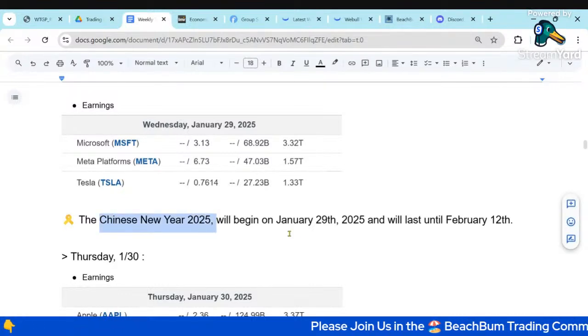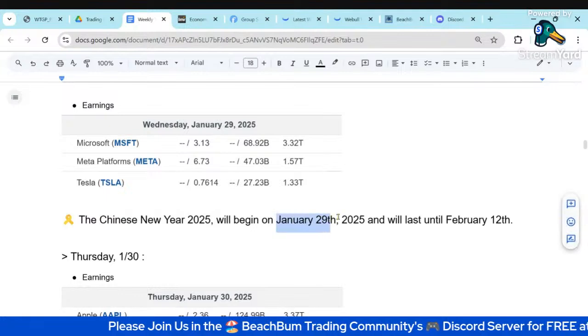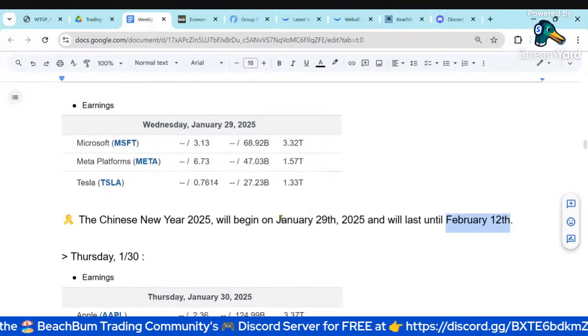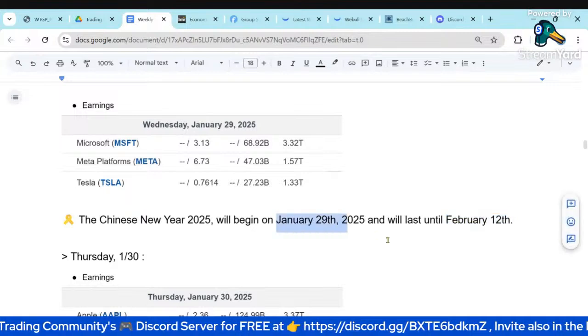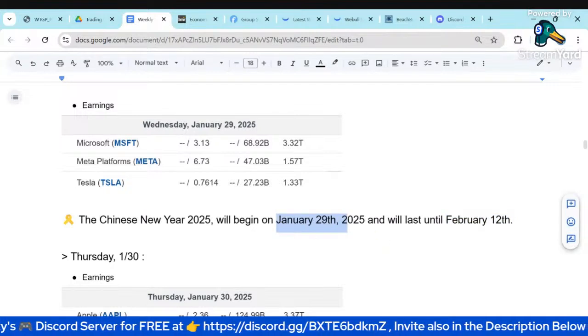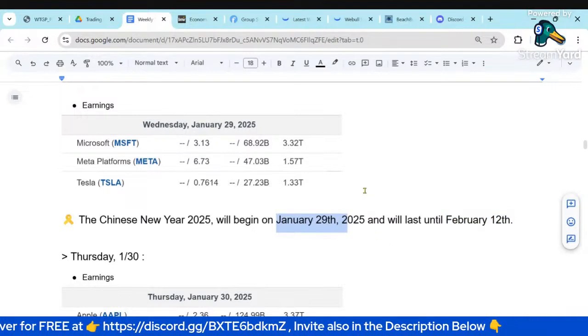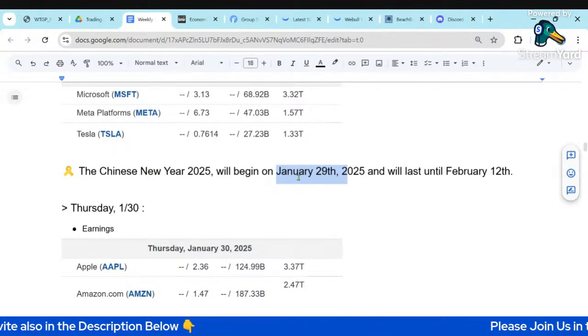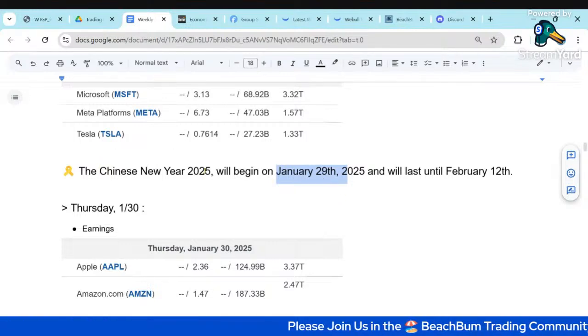Also, just an FYI, the Chinese New Year begins on January 29th. It officially runs through February 12th, but I believe they're off for a week after January 29th. So from this upcoming Wednesday to the following Wednesday, I believe the Chinese markets may be closed. Most Chinese businesses will be closed during the Chinese New Year celebration.